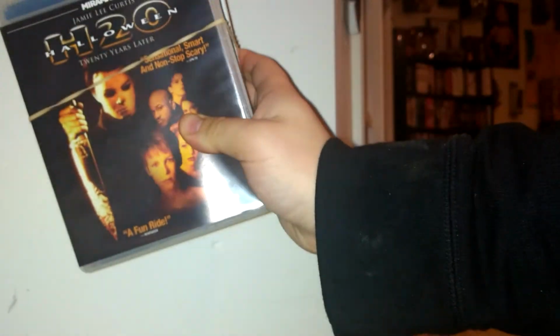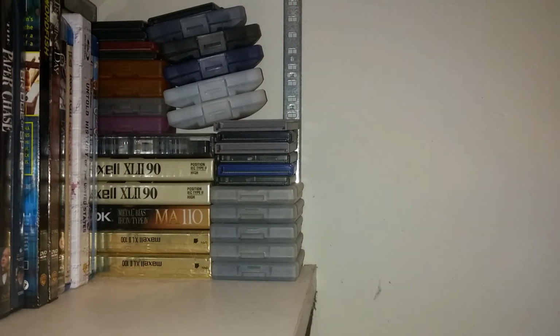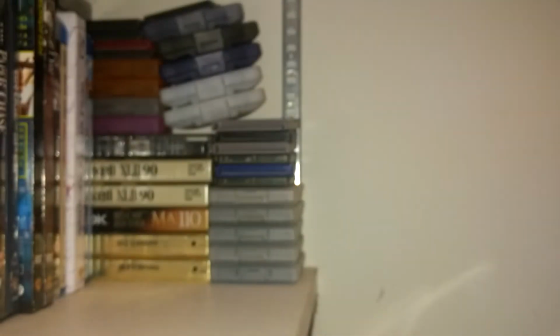But hey, keep the damn camera up. So there are the movies I'm getting rid of. This is a duplicate Ghost in the Shell that I specifically got for the slipcover. There's also a bonus disc that it came with, and I took the bonus disc out of the case, so they didn't really feel it was that secure there.